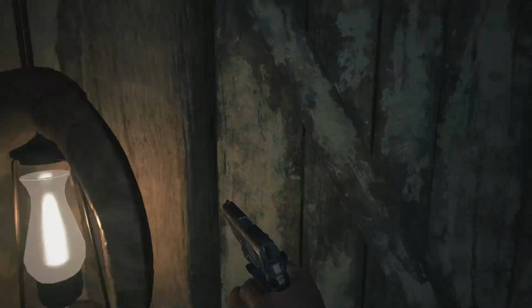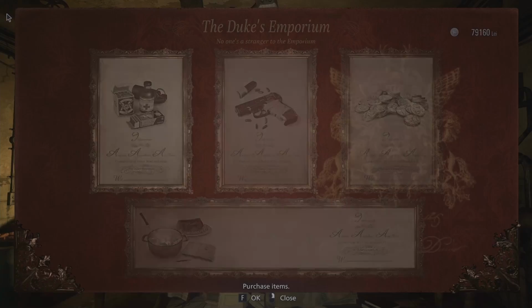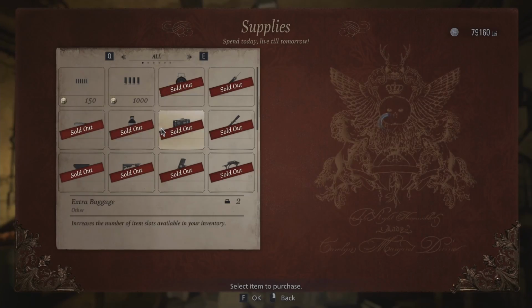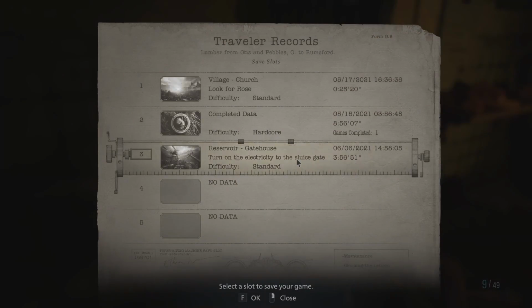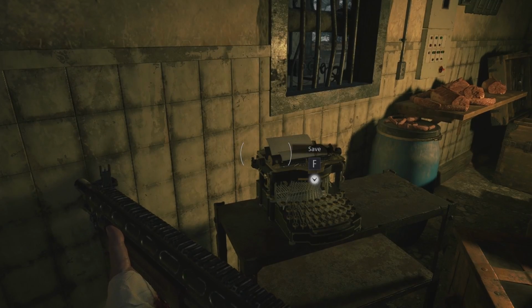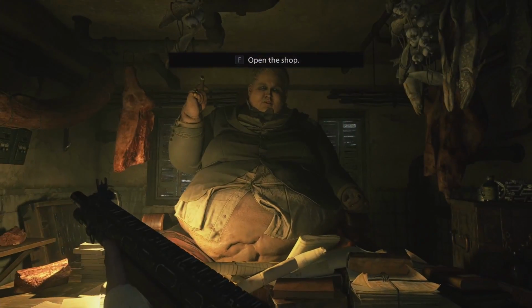Okay, now last chance to take care of anything in the shop that you might need to make a purchase, before we go down and take on the boss fight. So of course we're gonna save. Okay, so after we're done saving, before we head out, we're gonna go to the Duke.